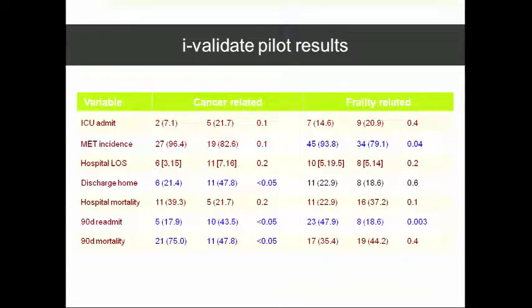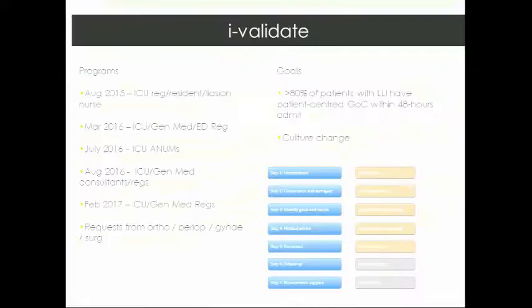The frailty group, who are dementia, stroke, nursing home patients, we reduced their MET incidence. Not many go home, only 20% go home, but their mortality didn't change, but their 90-day readmission reduced. And maybe that is what they want and their families want, and what we want is a group of patients we can't actually help to have them out of the acute hospital and into subacute care. So again, I'll preface this with this is small numbers, single-centre study, but that's encouraging.